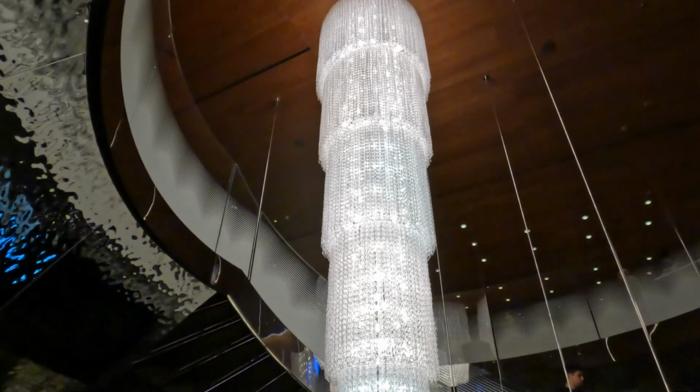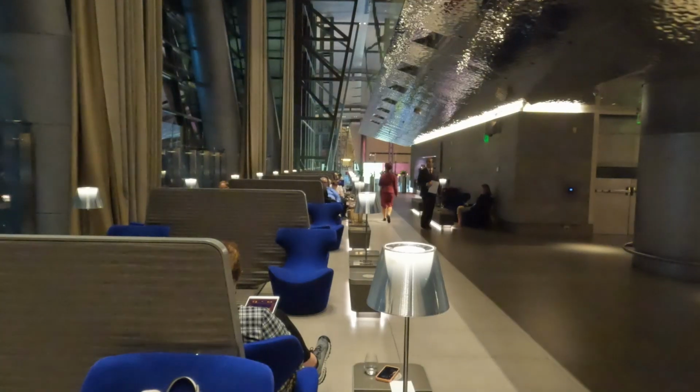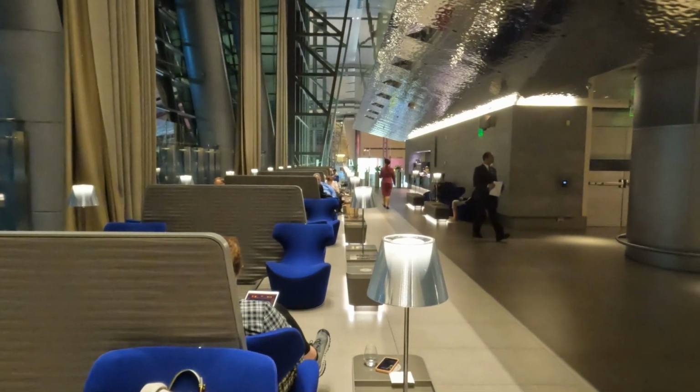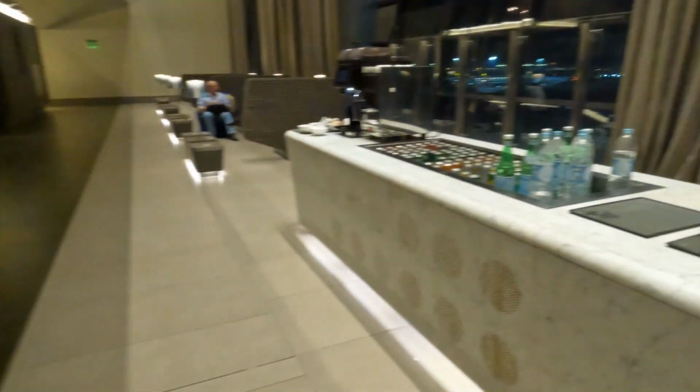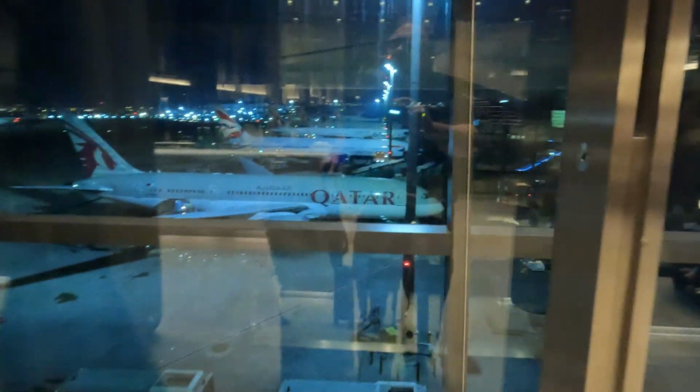At the foot of the stairs, there's a little cake and drink station. And then going beyond the water feature, there's another lounging area. Again, it's nicely broken up, and it does seem to be at the quieter end of the lounge. It's got floor to ceiling windows, which give a great view of the planes. I mean, they're mostly Qatar Airways with just one lonely BA aircraft.